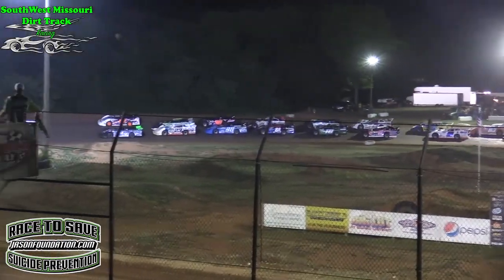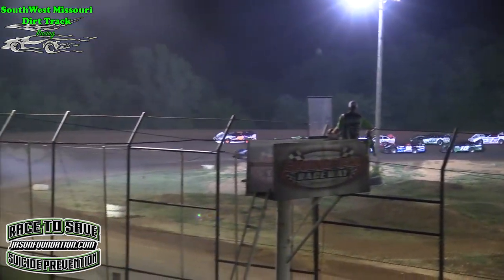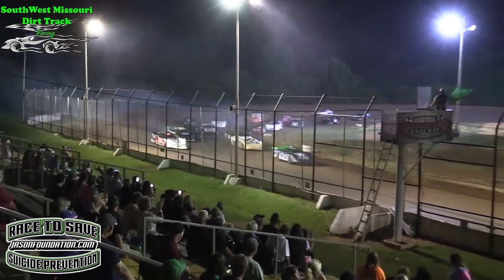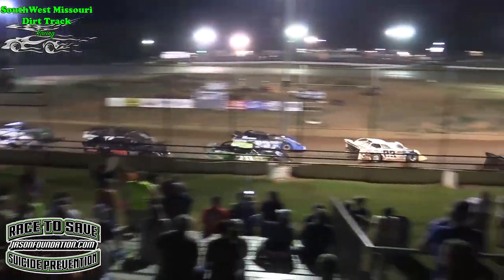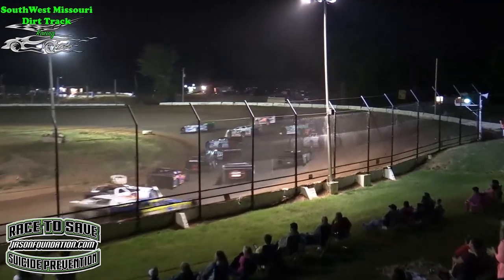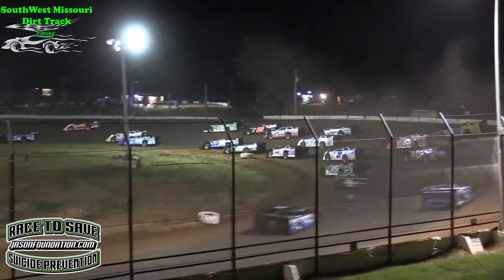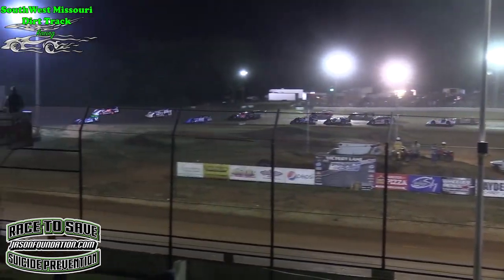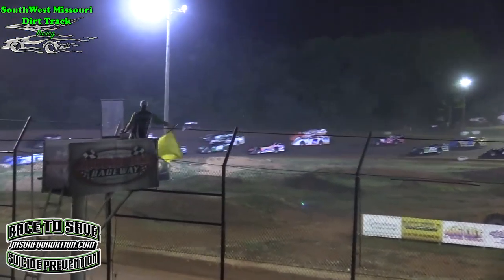Bring him to the green. Out of four they come. Green flags in the air. Brandon Hunter with the early lead. John Driscoll in second. Mark Simon, we got one off at turn three.